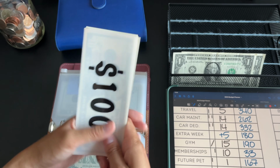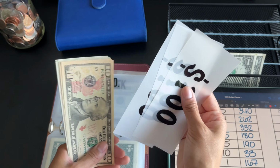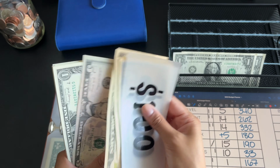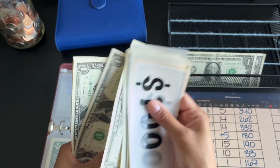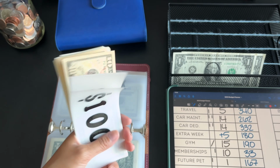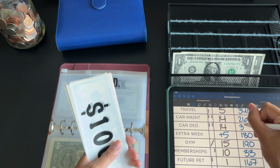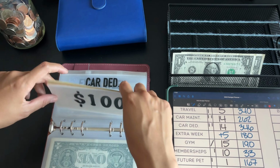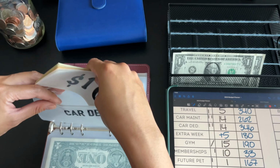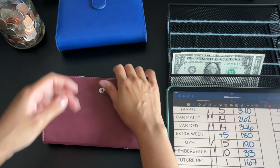Okay, now this should be the correct amount. 300 in the bank, 10, 20, 30, 35, 36, 7, 8, 9, 40, 1, 2, 3, 4, 5, 6, 346. Okay. Can't believe I just forgot that. Sorry about that.